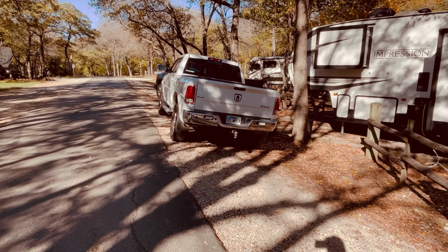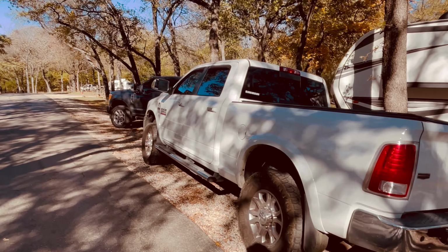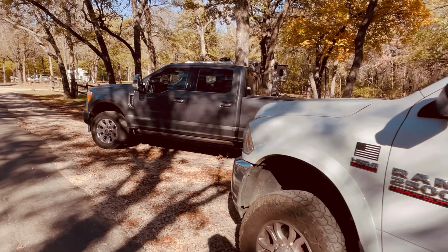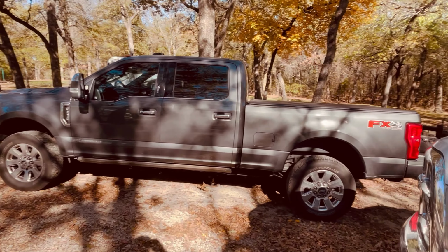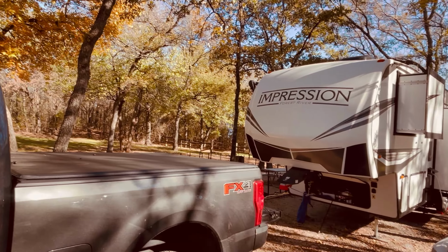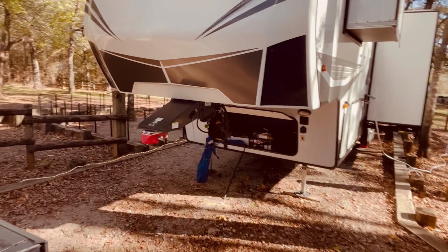We are in site 54. It's a pretty decent sized site. I will say there was a little challenge with leveling here. But as long as you come prepared with all the proper leveling blocks, you shouldn't have a problem. I just got done setting up the fence and everything, so pardon my mess. The basement's open here.